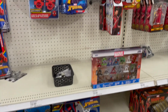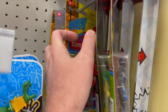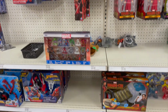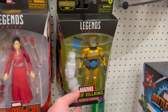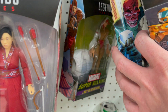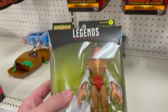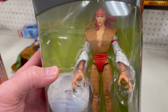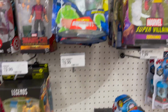Put in the comments, is that the same packaging or did they release new packaging for those guys? And then coming on down, got some of the Marvel 3.75 inch figures here. See something I might need. Look what I found, guys. We got the Super Villains Red Skull. There's the one I want, right there. I need Lady Deathstrike. Gosh, she looks good. Look at that. That is awesome. All right, so that's one we need.